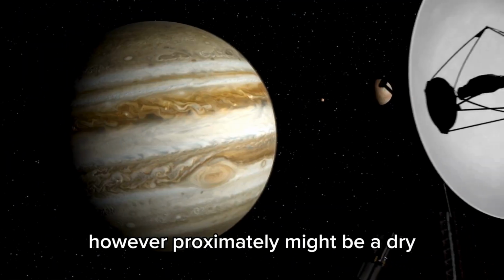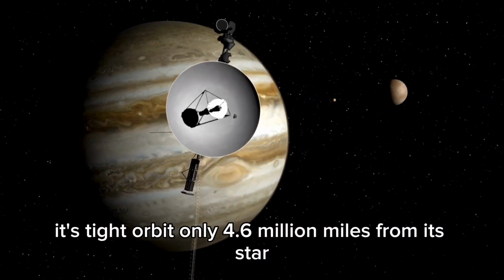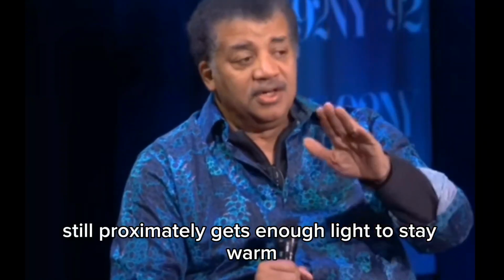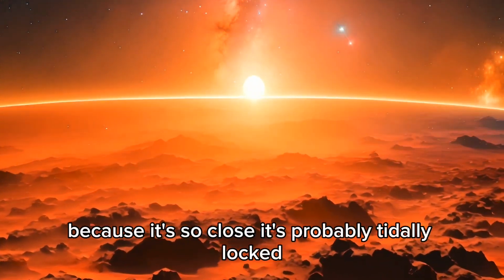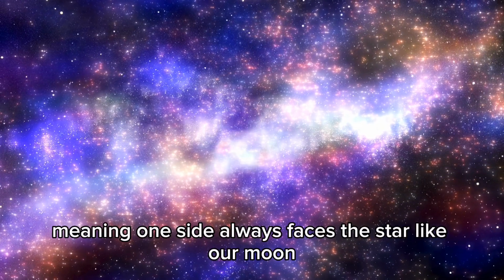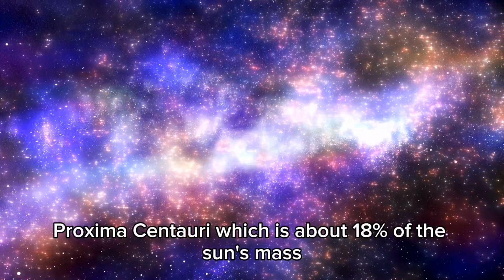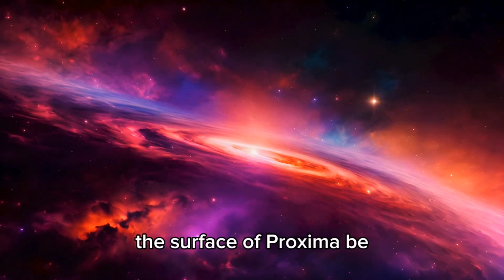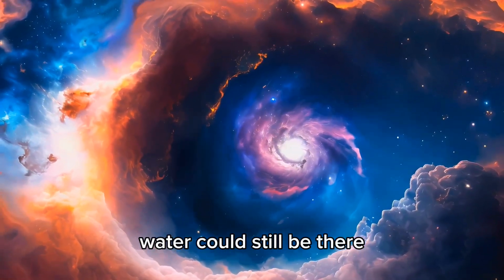However, Proxima b might be a dry, airless rock. Its tight orbit, only 4.6 million miles from its star, means it gets blasted by solar winds that could strip away its atmosphere. Still, Proxima b gets enough light to stay warm and maybe keep water liquid. Because it's so close, it's probably tidally locked, meaning one side always faces the star, like our moon with Earth. Proxima Centauri, which is about 18% of the Sun's mass, only gives off 5% of its brightness. The surface of Proxima b might seem like a scorched wasteland, but if it has an atmosphere to trap heat, water could still be there.